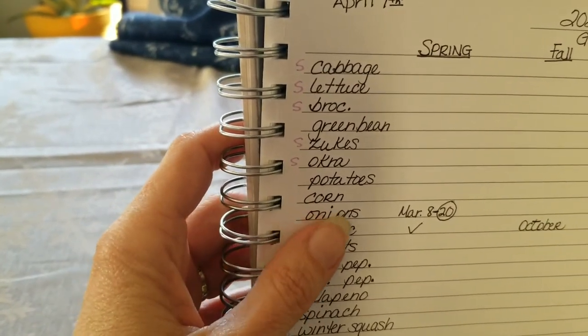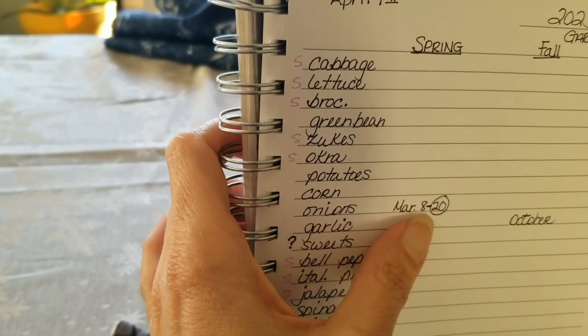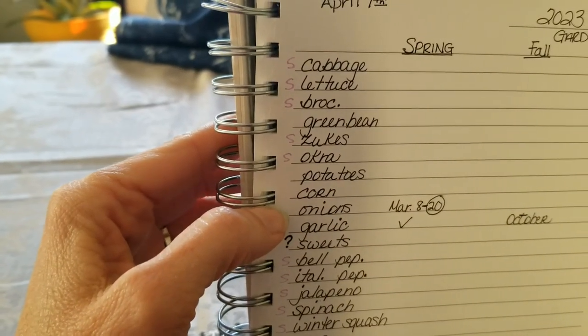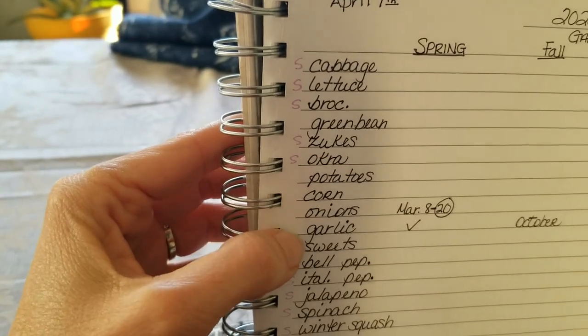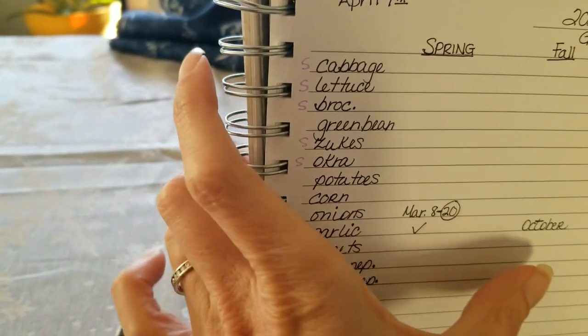The onions. Okay. Onions. They need to go in soon too. I've already got them on my list and I already have them ordered. Hopefully they'll come in soon. Garlic. Well, you saw that. It's already in the ground and then it'll go in October.